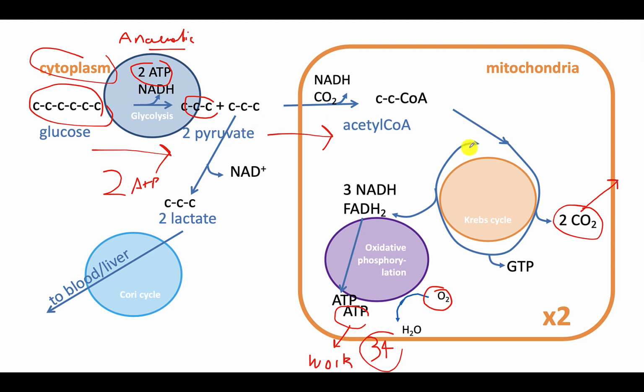Firstly, the Krebs cycle is a series of chemical reactions involved in reorganizing the two carbon bonds, and by doing this it transfers electrons into these compounds, NADH and FADH2. These are heavily electron-rich compounds, and by being electron-rich, they are full of energy and they're waiting to donate their electrons. And by donating electrons, they release energy, and that energy is coupled to produce ATP.